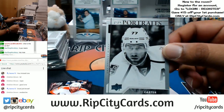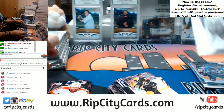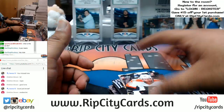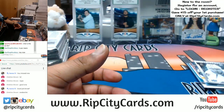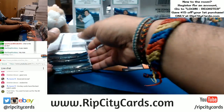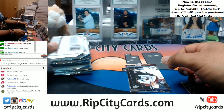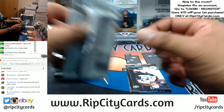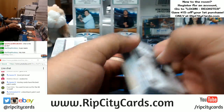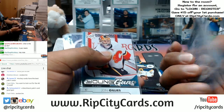An Upper Deck portrait of Mr. Carter. Jeff Carter. For the Los Angeles Kings. Hockey cards have the best patch cards. Ooh. Now I'm interested. I'll be honest, man. I really don't watch hockey at all. I would love to get into it, really. Yeah, I just need this really hot chick to get me into it. The numbers on this would be on the front of the card or on the back of the card? Like this one, the Avalanche, this is numbered.